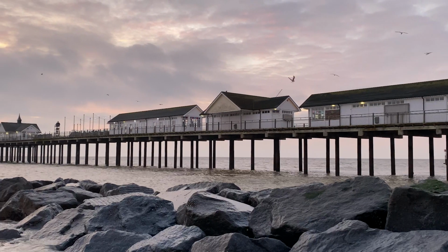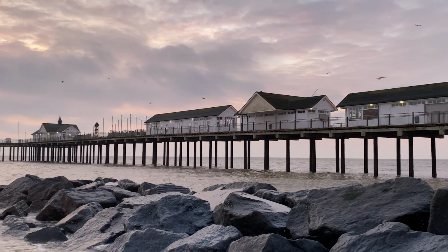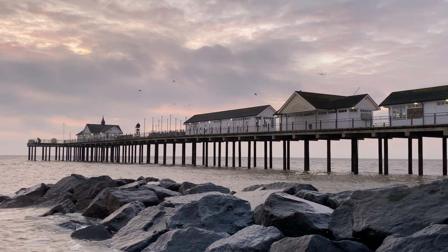I am here at Southwold in Suffolk, and I've come here to shoot some images of the pier and get some general seascapes. Now, I was a bit rushed. I've been here a little while, I'm not going to lie. The reason is that there was a beautiful red sunrise this morning, or actually probably pre-sunrise, and I wanted to catch that before I missed it. So unfortunately I didn't get any vlogging in. A bit of a time lapse, a little bit of B-roll, but mainly I was focusing on taking the shot.